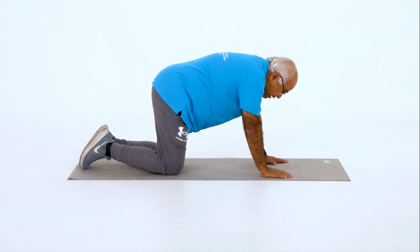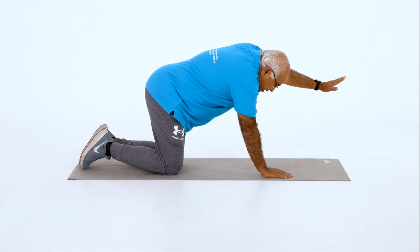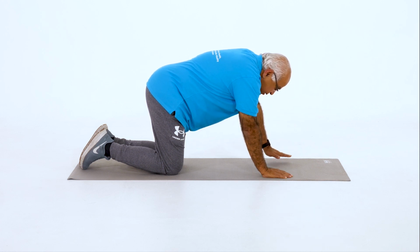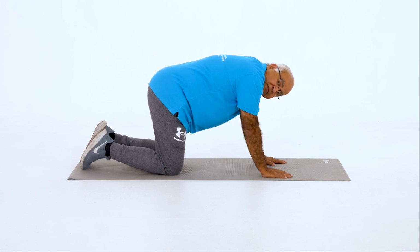Now we will do it on the left arm, straightening it out and counting again. 10, 9, 8, 7, 6, 5, 4, 3, 2, 1. Lowering it down. So that was doing it with your arms. Next exercise is doing it with your legs.